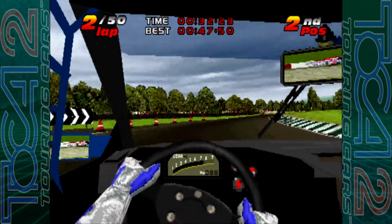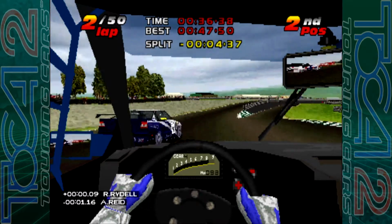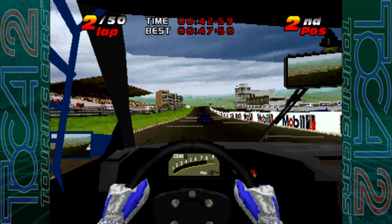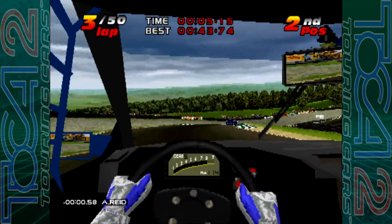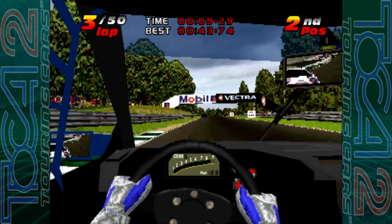He's pushing me on the outside. Yeah, it didn't quite work. The Volvos have got a bit more grunt than the Fords, so you can see he's pulling away on the straight. That's absolutely fine, we'll catch up to him. There we go, take a straighter line going through here so I don't turn, and sorted.